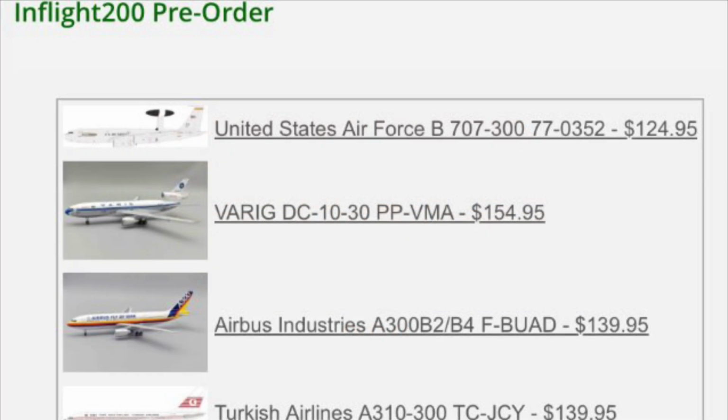Starting off, we have an E-3A, or E-3B Sentry, excuse me, the E-3B. The AWACS, the one that has the giant radar dome on the top of the aircraft. 77-0352 is the registration. It has ZZ as the tail code on there, so I don't think that's a Tinker aircraft. A Varig DC-10-30, nice to complement that A300 from the previous release.